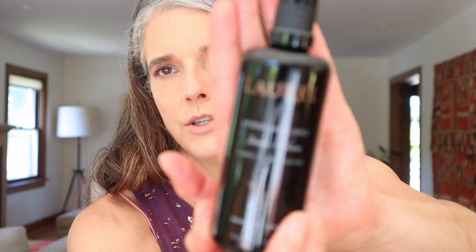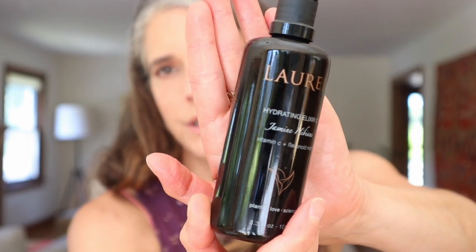So Laurel Skin also sent me some really lovely things. I'll just mention real quickly the Hydrating Elixir C Jasmine Hibiscus Toner. This is limited edition. I won't go into too many details because I know that she is sold out of this on her website. I do think there are some specific vendors that might still have it available. So maybe at a local salon or boutique that focuses on green beauty, they might still have it for you to purchase.